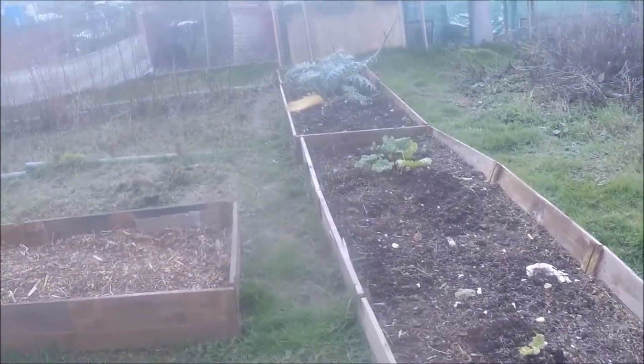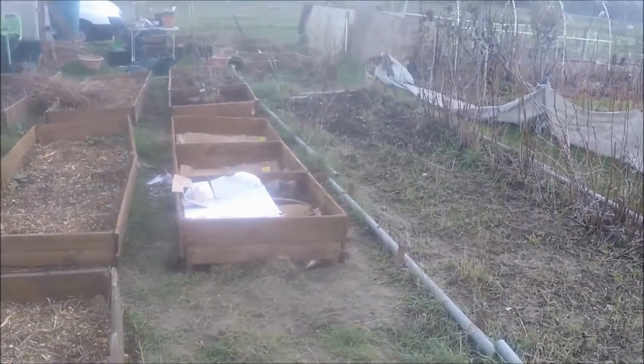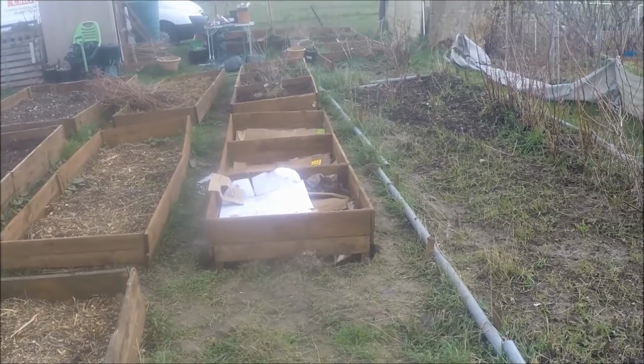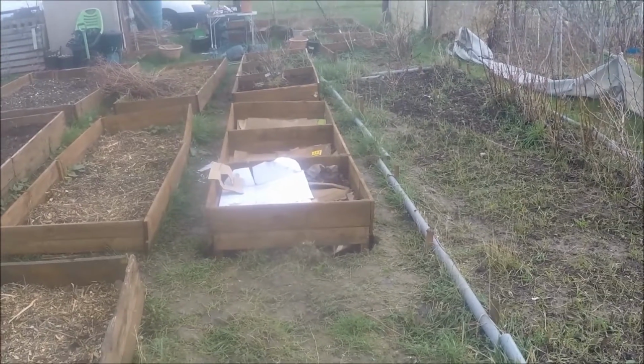Right, I'm going to carry on and do that. Just want to show you actually, continuing on from last week, I've finished building that bed. Got that last piece, I've put some cardboard in there. I'm wetting the cardboard down. All I've got to do now is get the horse manure and compost and start filling it.